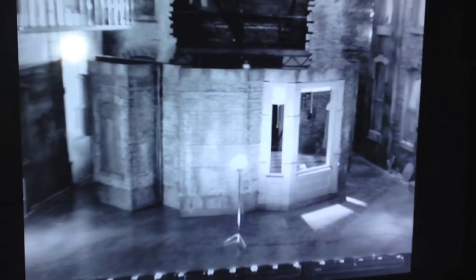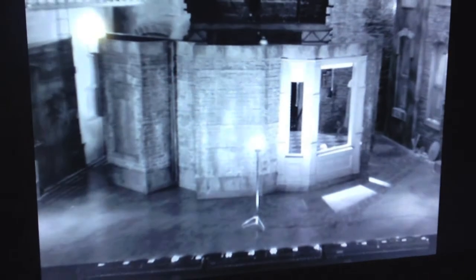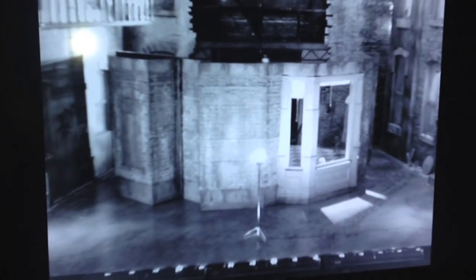That is now in infrared because it is dark backstage. And this monitor here is an infrared monitor of the actual stage. So as you can see, it's kind of dark down there. All you see is the ghost light, really. But she sees a lot more. That way she can see the actors on the stage, even though it's dark from the audience's perspective.